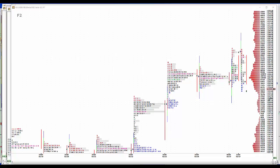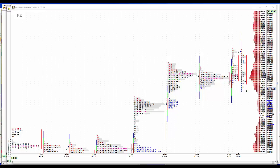So 49-51, buy one. Breakout came from 45-47, buy two. 55-57, sell one. 59-61, sell two.